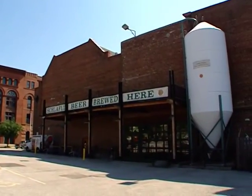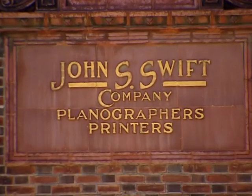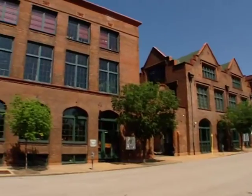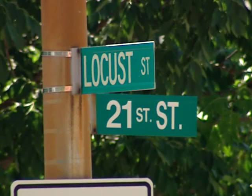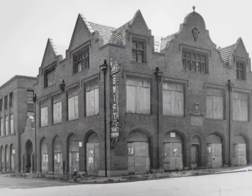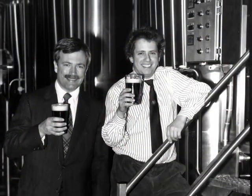Our first location, the Schlafly Tap Room, was originally home to a printing company in downtown St. Louis at the turn of the century and is now on the National Historic Register. The beautiful old building at 21st and Locust was lovingly restored by us, and on December 26, 1991, pints of Schlafly beer were poured for the first time.